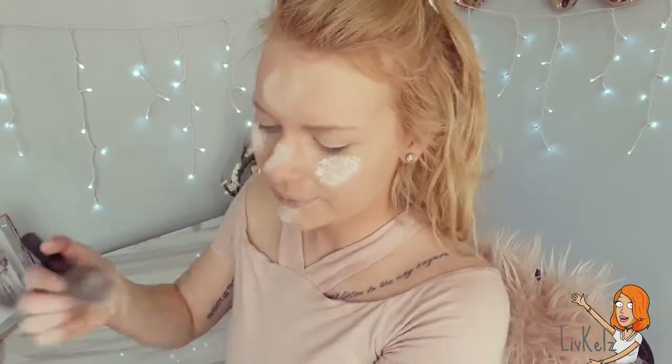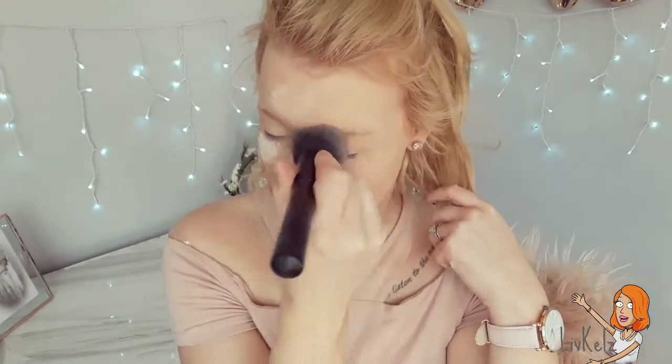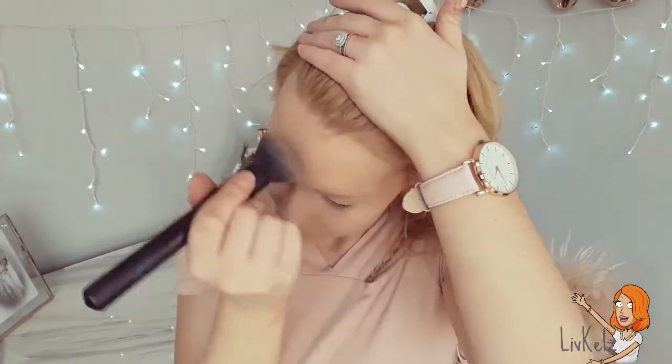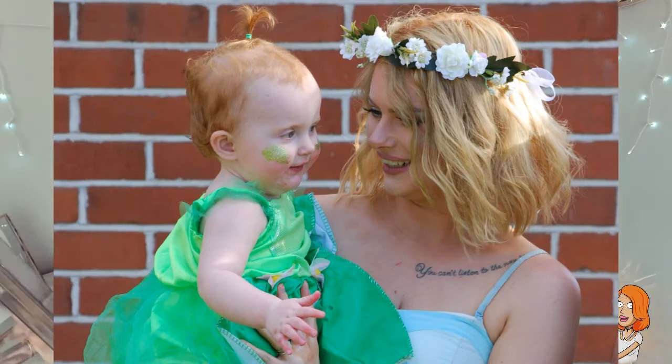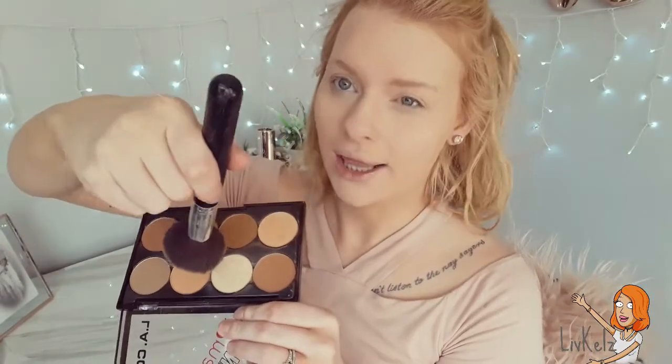Ooh. Oh, I love the smell of that. Look at that. I wanted to look absolutely flawless, as a princess fairy, an enchanted fairy would be flawless. Plus, I knew we were going to have lots of photos, so I just used my LA Colors contour palette, and I just mesh the two lightest ones and do the three.